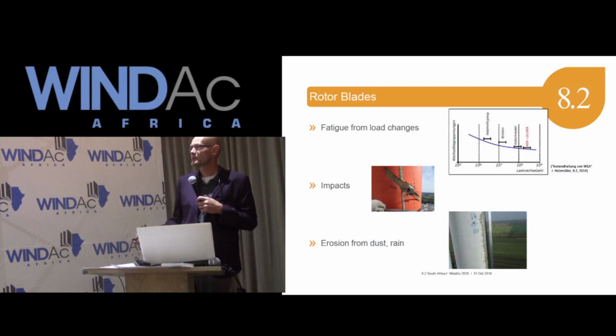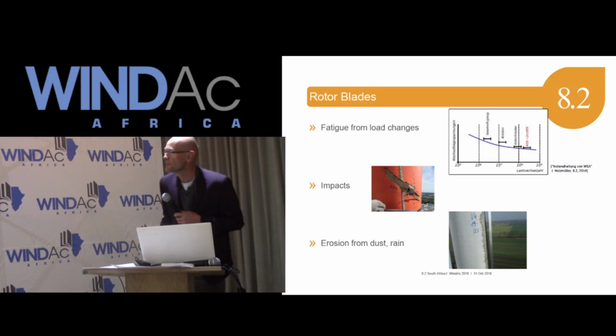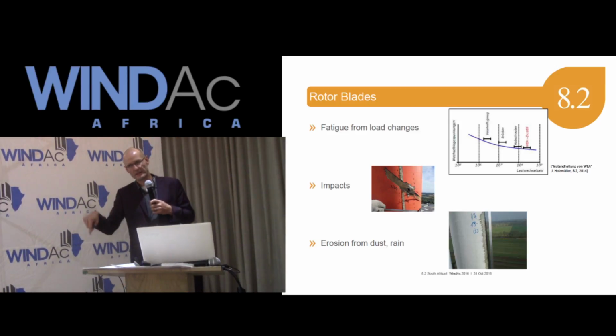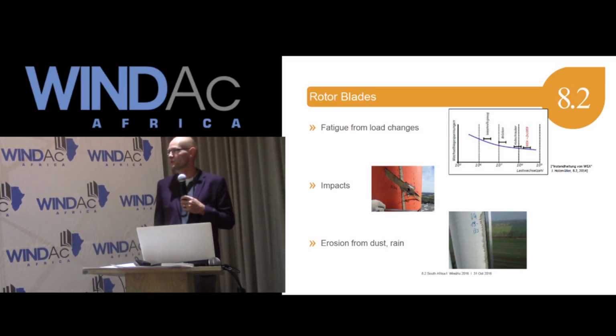Okay. And if you compare it with a helicopter, a bridge, or an aeroplane, so airliner, the load itself is less than with the others, but the amount of load changes is far above that. So if we combine this with a higher capacity factor, almost double to Europe, here in South Africa, this might move not further, but up. So we have higher stress and then still the same change rate for the load at the blades.